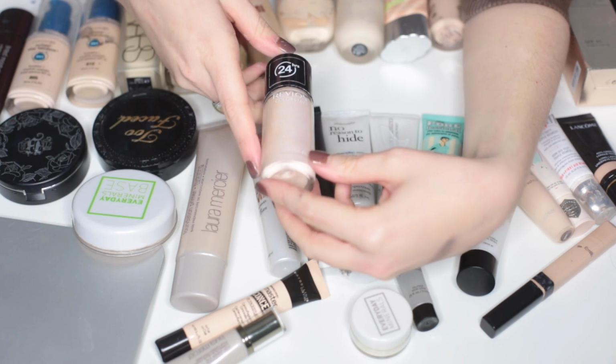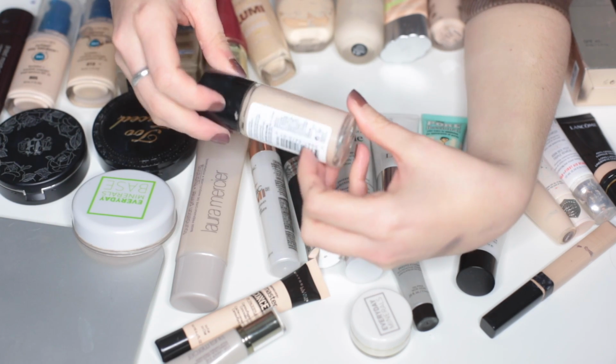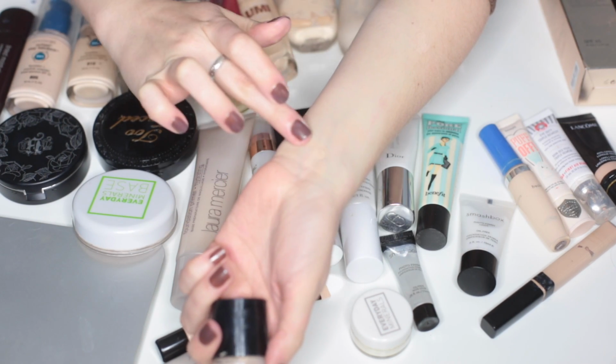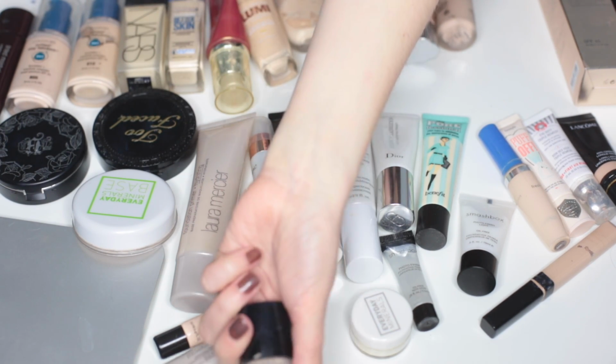This is Revlon Color Stay, and this was my life back in the day, but I have not used this in ages. I feel like maybe it's starting to separate. I'm not really sure, so I just need to shake this one up and find out what's happening. It still smells exactly like it's supposed to smell, so I'm going to assume it's okay, but that is like the least amount of coverage I've ever seen in anything ever.